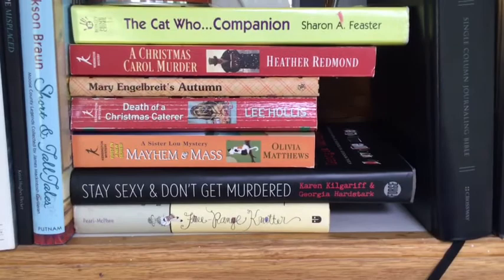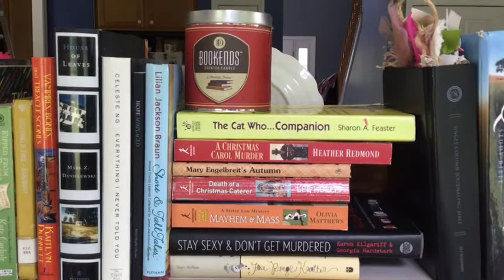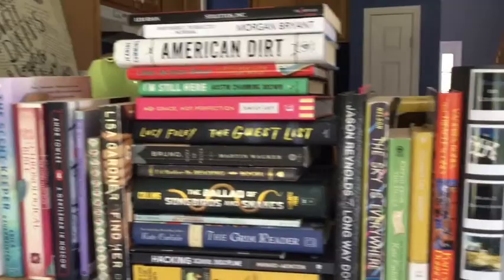And Free Range Knitter by Pearl McPhee, which was a nonfiction book of essays. So that's my 2020 bookshelf. Just real quick, I wanted to review that before I put those in with my regular shelf.